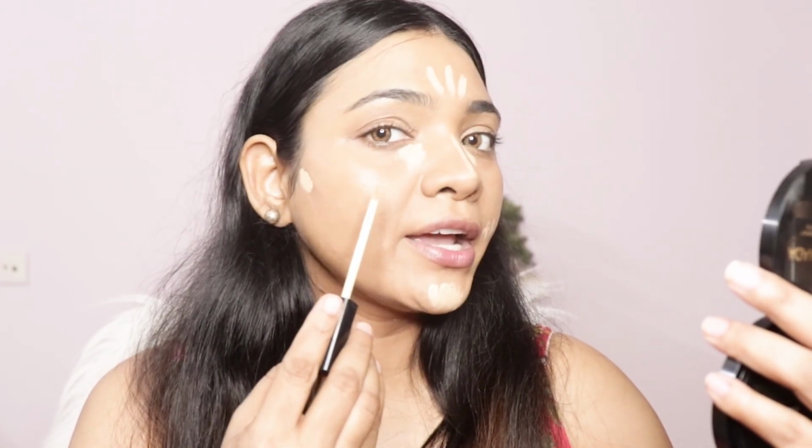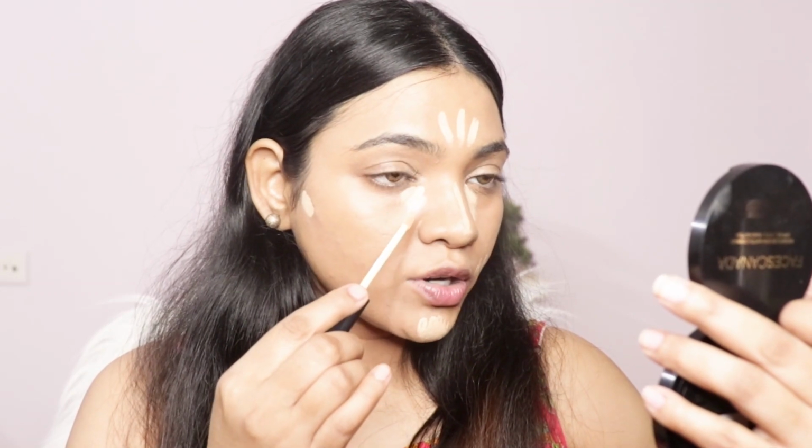Why am I not applying a lot of product entirely on my under eyes? It's because I don't have any under eye issue. I just want to highlight just the inner corners of my eyes. And also it's not a good idea to layer a lot of product on top of each other because it might crack.